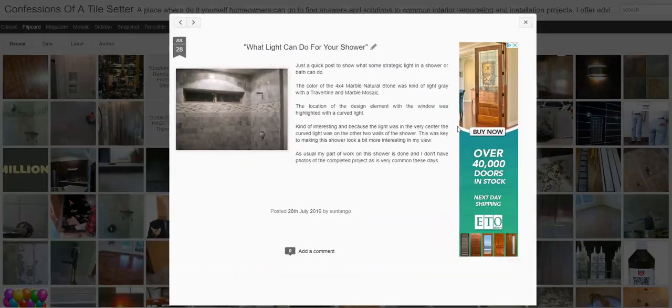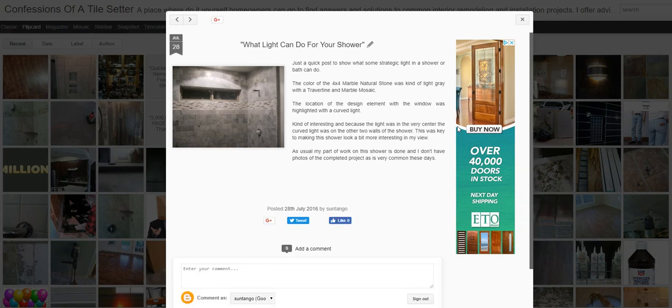One thing that I appreciate these days is people using light in a shower. It can really change the character of the shower. I thought this was kind of an interesting use of light. I built this shower. The customers put a light directly in the middle, and it just made this arc over the window, and I just thought it looked kind of cool, so I took a picture of it. So don't forget light whenever you're designing a shower, or you're revitalizing or remodeling a shower.